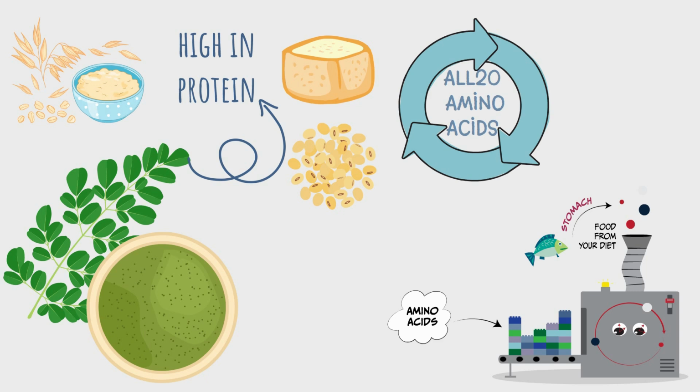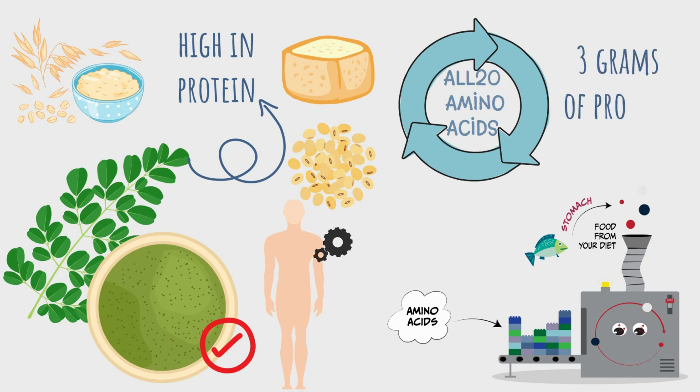These incomplete proteins lack one or other essential amino acids that cannot be produced by our body. So in that case, the protein present in the Moringa plant is very good for our body. Powders made from its crushed leaves are packed with almost 3 grams of protein per tablespoon.